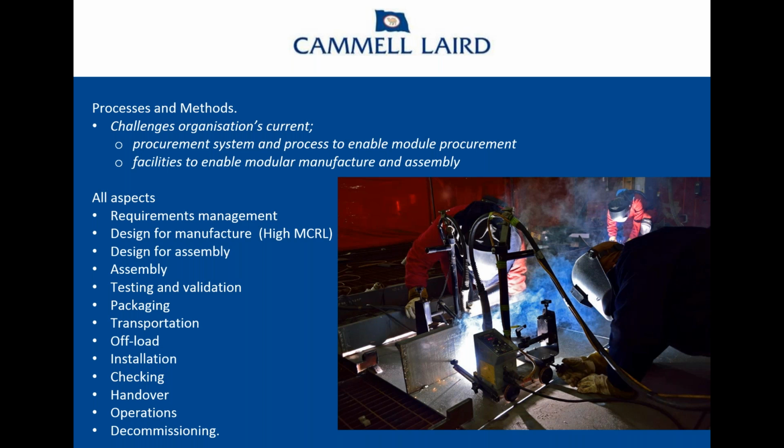It's certainly the design for manufacture. We've got to get the development of the different manufacturing processes to a higher, and I've said high MCRL, that's manufacturing capability readiness level, to a point where they can be seriously and successfully introduced into the production facilities. We have to design for assembly, we have to design for commissioning, we have to design for operations, and ultimately design for decommissioning.